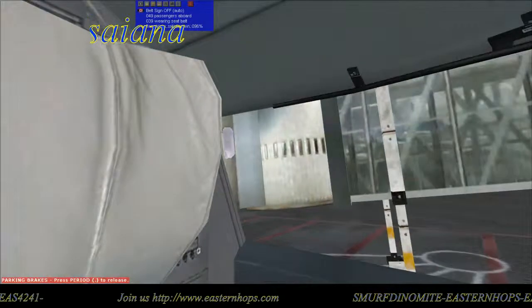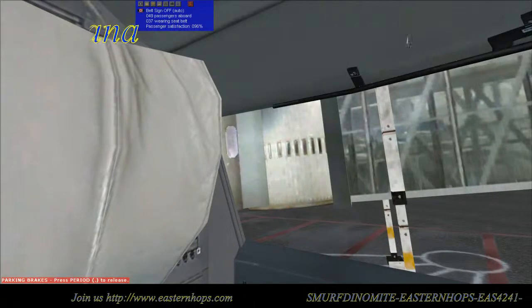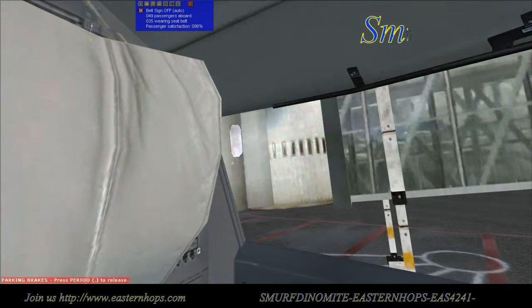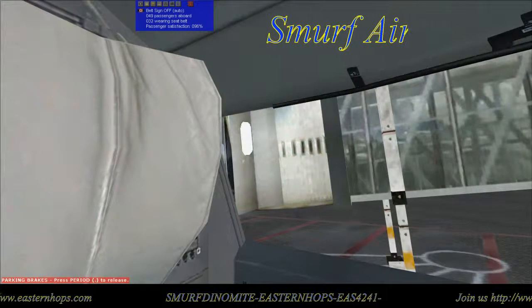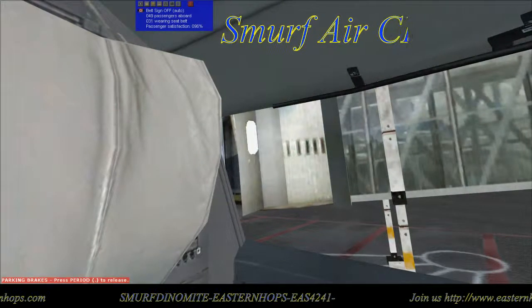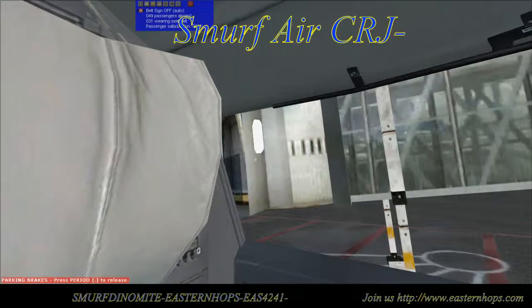Cessna 70 Sierra, cross runway 28. Taxi to runway 19er via Sierra. And that's all there is to it. Runway 24. Makes it pretty simple. Cross runway 28. Taxi to runway 19er via Sierra.